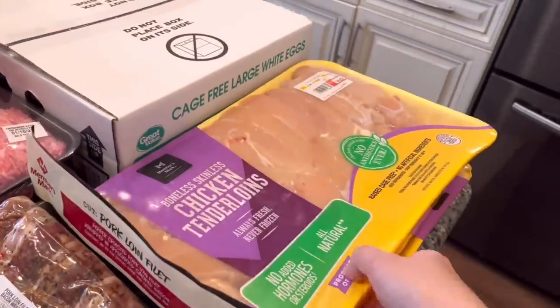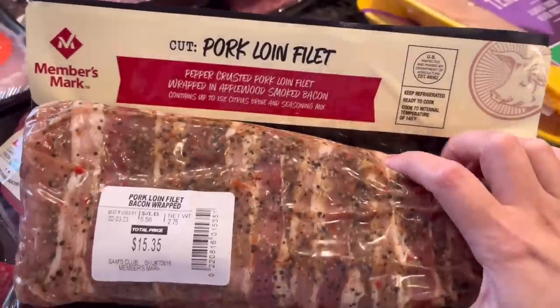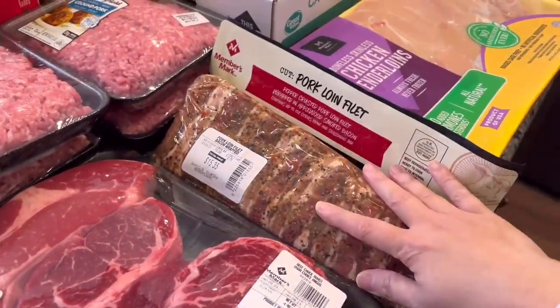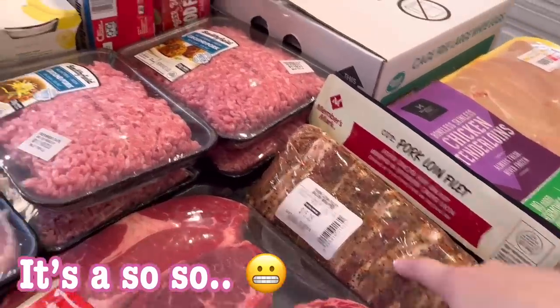We have some chicken breasts. We have pork loin fillet here. We've never tried this before, so my husband picked this up and we want to try this for this weekend. Before I upload the video, if we cook this or try it, I'll let you know how it is.